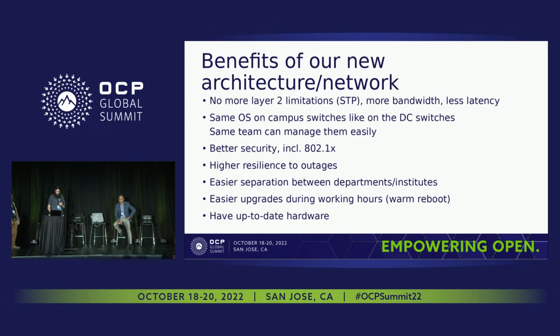We used to have 802.1x before, and we will still need it. And we already tested it. It mostly works, so it's quite important for us. We need more resilience. Mostly we get that because we also installed a lot of fiber in our buildings. So that's not a benefit of SONiC, but we also invested into better cabling, and so we actually do have the fiber to be redundant. And with the layer 3 network and with VXLANs and VRFs, it will also be much easier to have some of our departments and institutes properly separated, because at the moment, too many of them share the same VLANs.